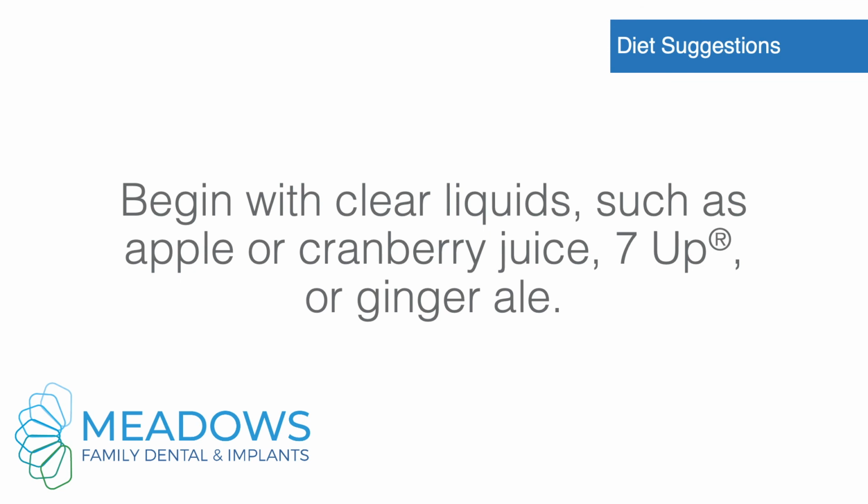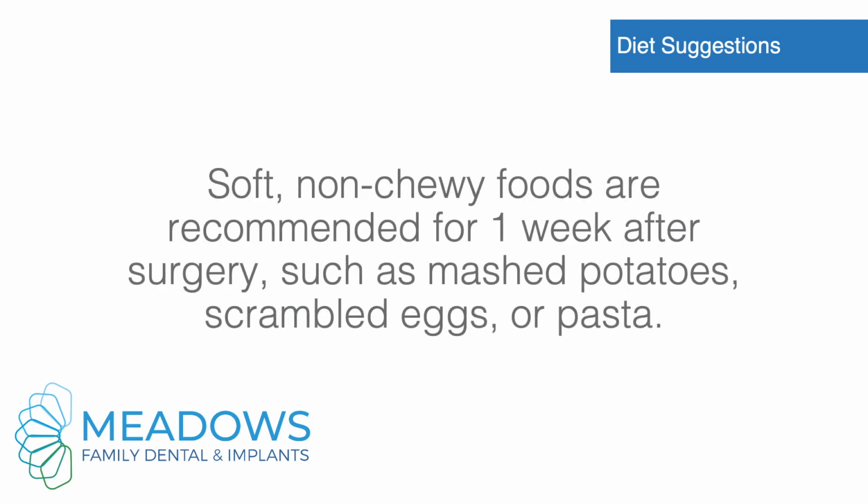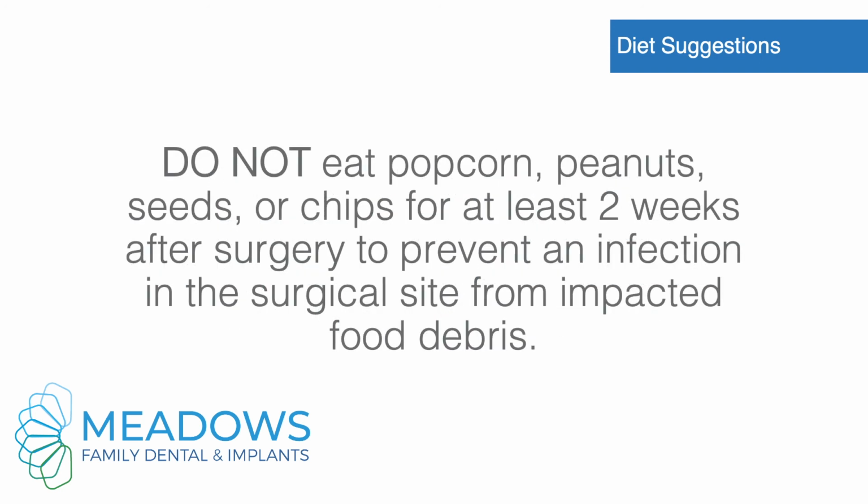Diet suggestions. Begin with clear liquids such as apple or cranberry juice, 7-Up, or ginger ale. Advance the diet the first day as tolerated, such as Jell-O, applesauce, and milkshakes. Soft, non-chewy foods are recommended for 1 week after surgery, such as mashed potatoes, scrambled eggs, or pasta. Do not eat popcorn, peanuts, seeds, or chips for at least 2 weeks after surgery to prevent an infection in the surgical site from impacted food debris.